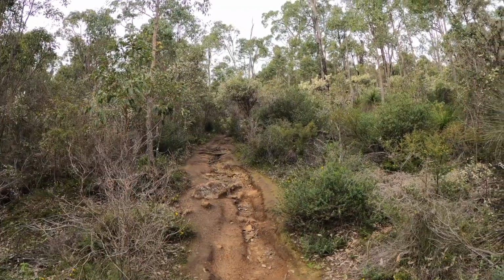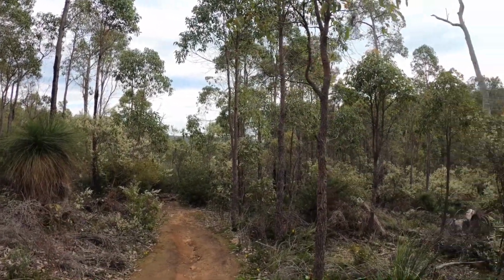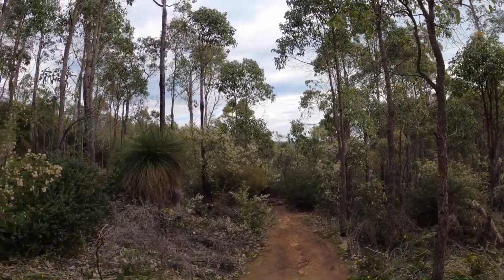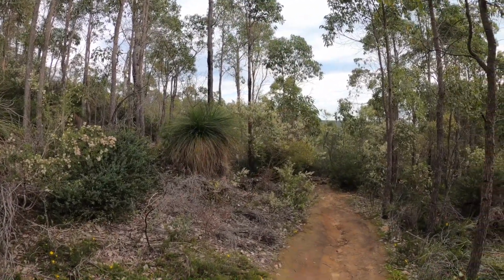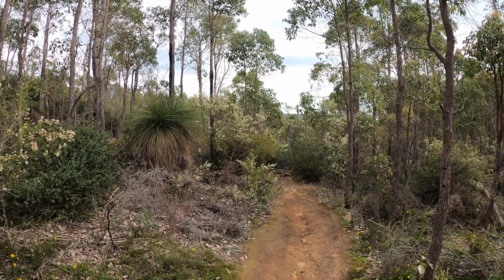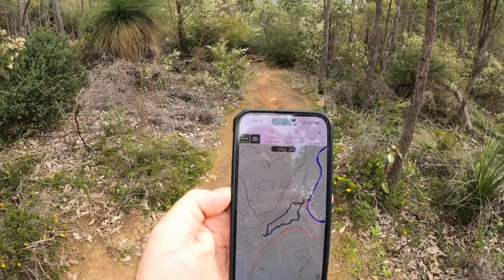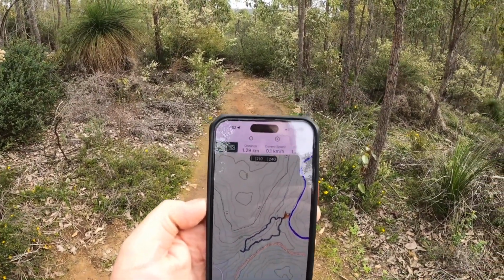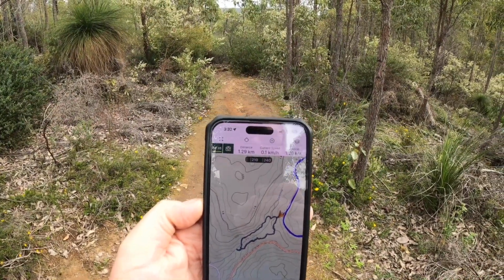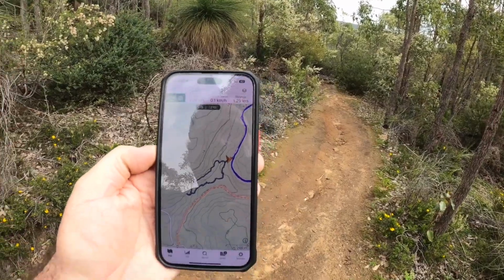Alright, still puffing. Well, I hope you enjoyed that. Definitely come out and have a look around. You've got the old town site. There you go. That's my GPS. 37 minutes to here. I do walk that quite fast. 1.29 kilometres and I'm almost back at the car.